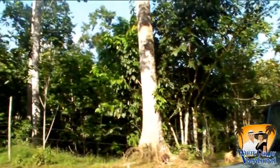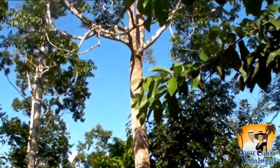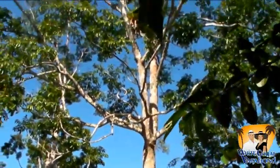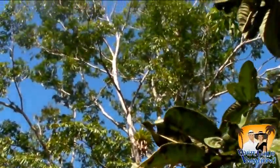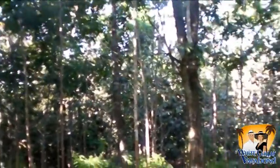These trees right here are Almandro trees, which is the only tree that the great green macaw will nest in. That's one of the main reasons why I planted this tree. This road in the summertime, in the dry season. In the wintertime, the mud is so thick and it's slippier than ice, so you can't even drive it. But like right now, I could probably drive down this.